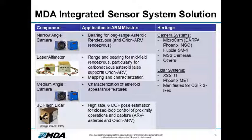So I believe the gentleman from Ball Aerospace had almost the exact same instrument suite, which I think is good. We're starting to synthesize. We're all starting to come together. What we were proposing was for far field, long range, to have a narrow angle camera that picks up bearing information. And then as you get closer, you actually combine the narrow angle camera with a LiDAR.